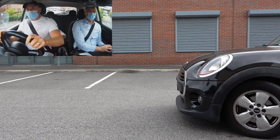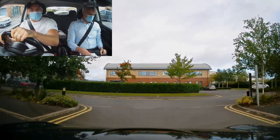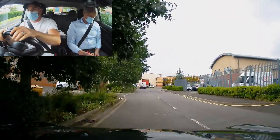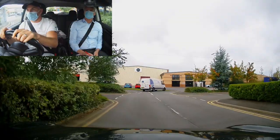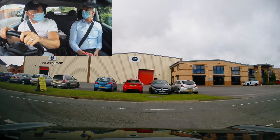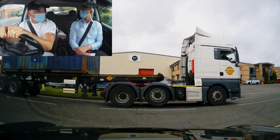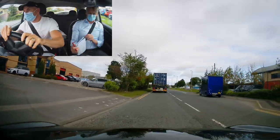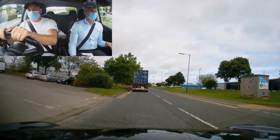The end of the road, turn left. Right out here and then that's Sutton. Turn right, St John's Road. Pull up on the left for us.